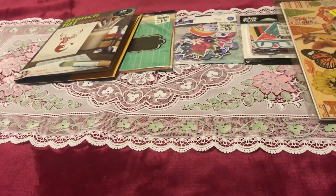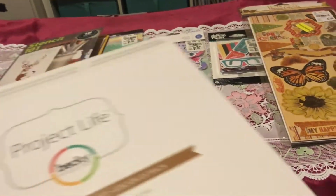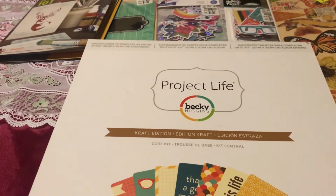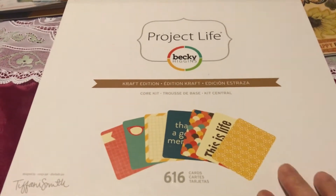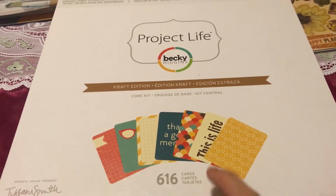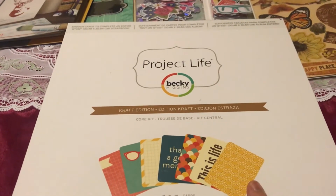The next one that I want to show you is this one, the Project Life. I have bought Project Life before. It's only in a pack, and it cost me $4.99 for 100 pieces. So when I saw this one, 616 pieces, if I bought that pack to come up with 600 pieces, I would spend $30 more or less.